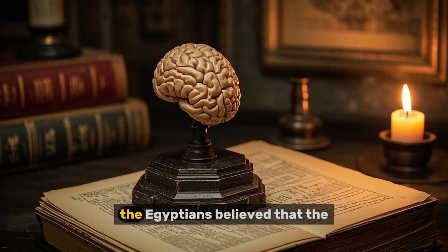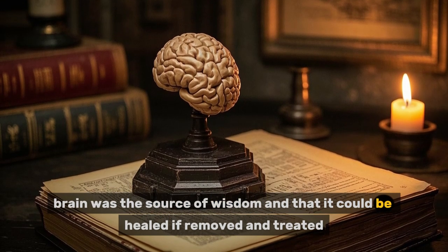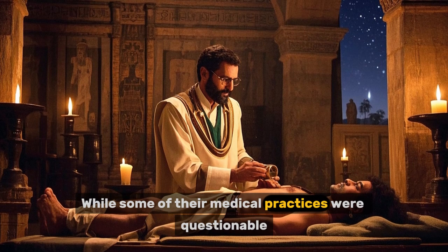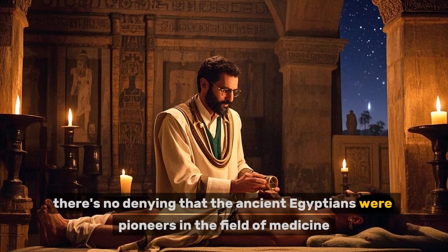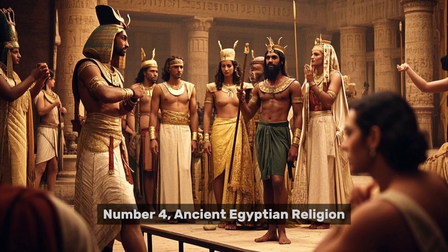Despite the risks, the Egyptians believed that the brain was the source of wisdom and that it could be healed if removed and treated. While some of their medical practices were questionable, there's no denying that the ancient Egyptians were pioneers in the field of medicine. Number 4. Ancient Egyptian religion.